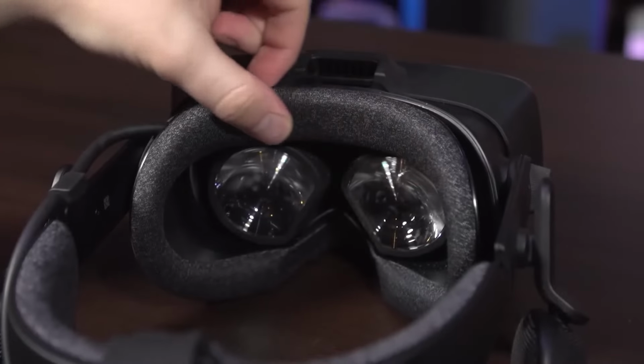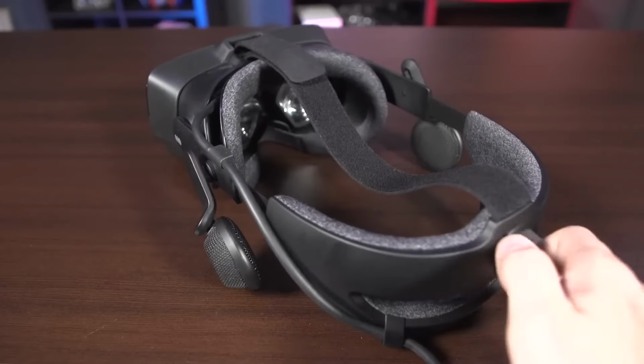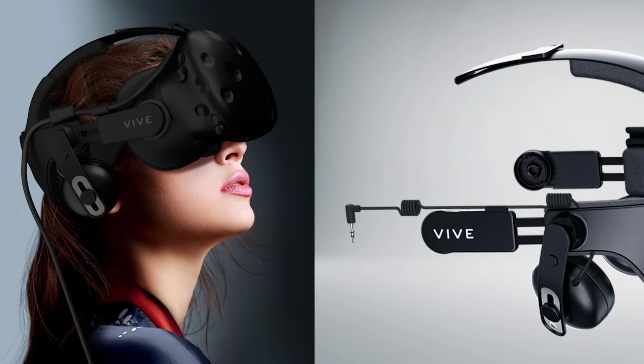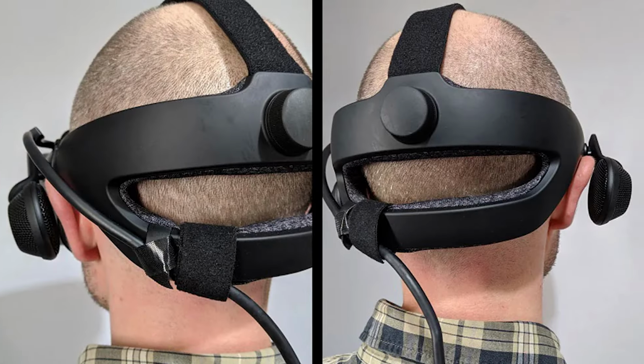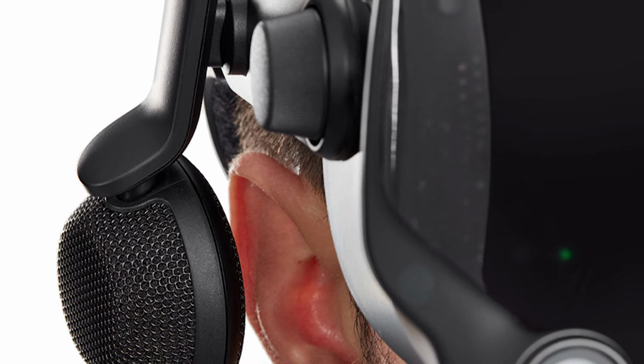The Valve Index also performs well in the area of comfort. With a ring that can be adjusted to fit the contours of the head and a Velcro strap for support, the headset's headband design is reminiscent of the HTC Deluxe Audio Strap. The Valve Index is lighter and more pleasant to use for extended periods of time thanks to its design. Another standout aspect of the Valve Index is its sound quality, which comes from 2 in-ear speakers that are placed just inches from the user's ears.